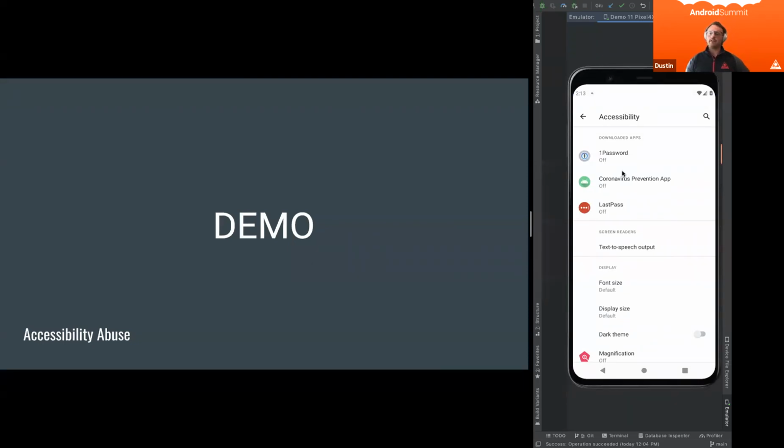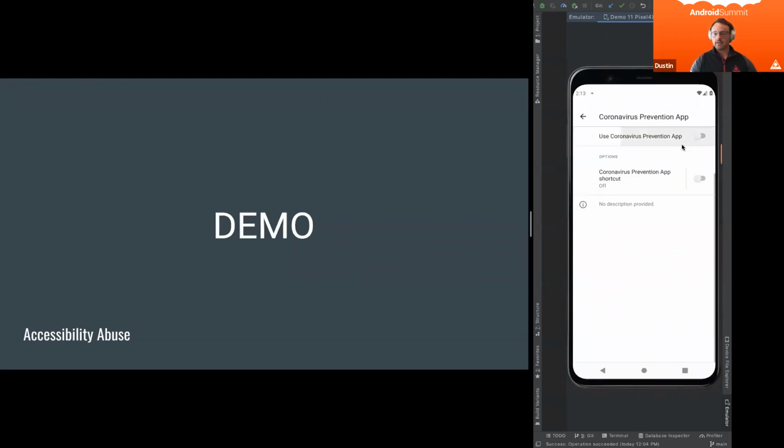All right, so what we have here, there's 3 apps within the accessibility services that are on this device. I'm not going to talk about these just yet, but the one for Ultimate Hacking app, the reason I downloaded this app really is because apparently it said it could prevent coronavirus. So I want to enable that to see, hey, I didn't realize that the CDC created this app that could prevent coronavirus. So let's go ahead and check that out.